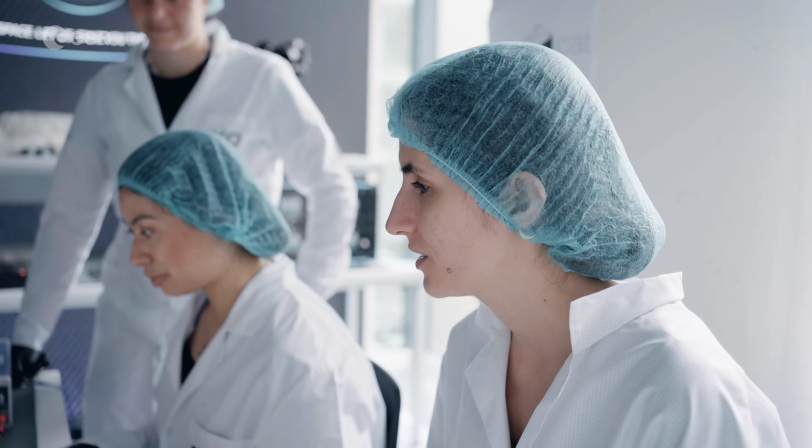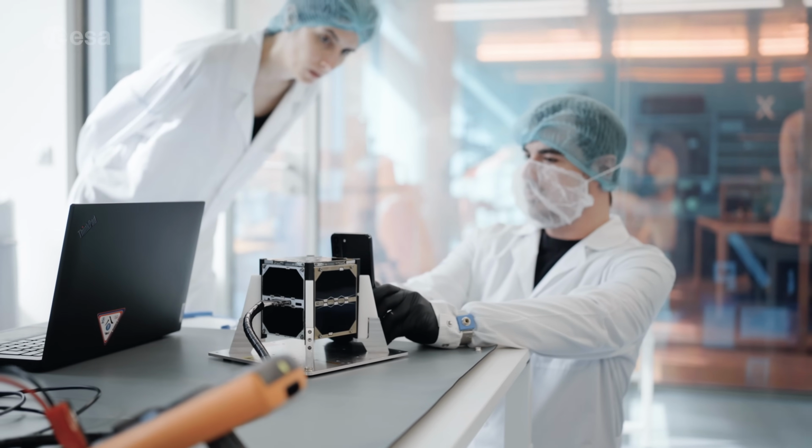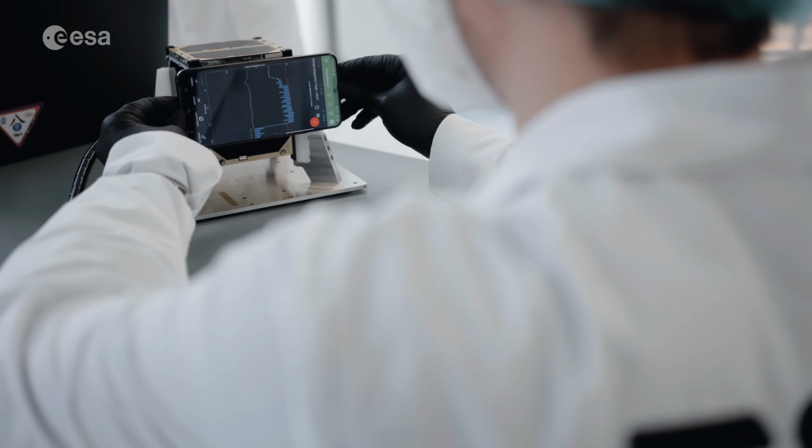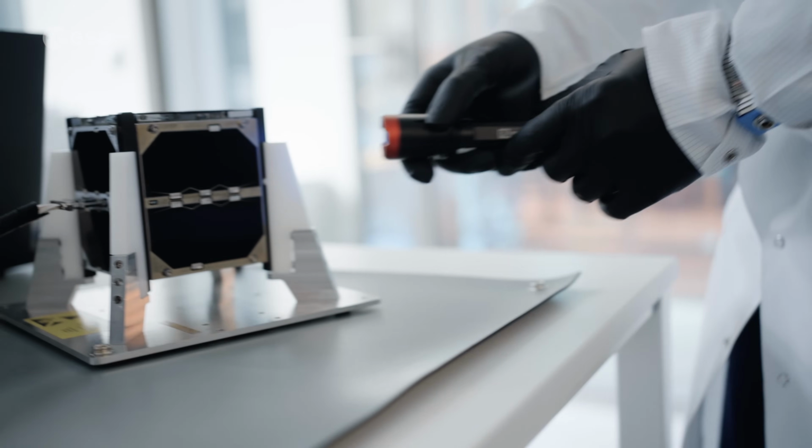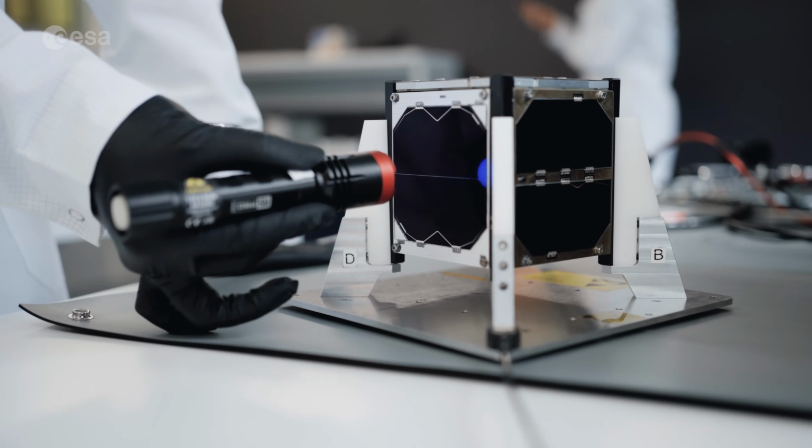I'm here with the CubeCat4 team. We're doing the final checks before integrating the satellite in its flight deployer. So we have a few parameters to upload to the satellite to put it in its flight-ready configuration. And after that, we can say that the satellite is flight ready and it can be integrated. So it's a very exciting moment.